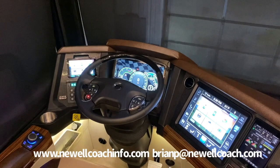So we've just had a look at a 2022 Newell Coach number 1716. Gorgeous center entry quad slide bath and a half.